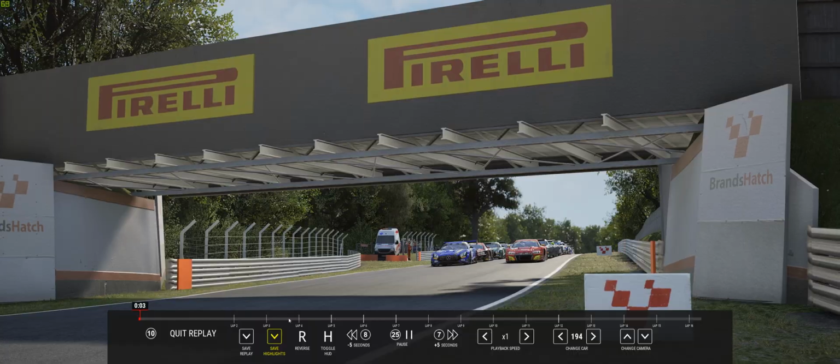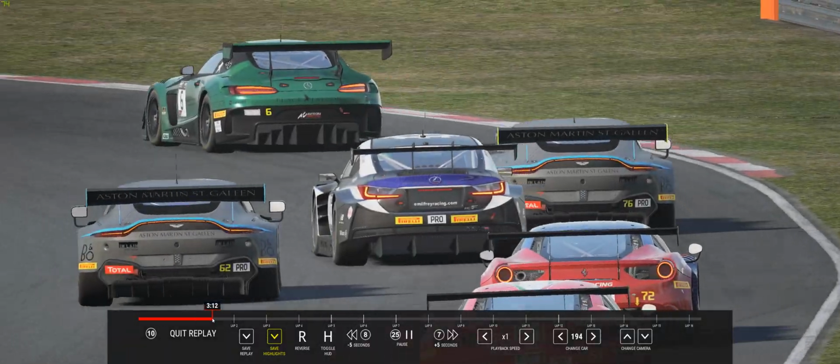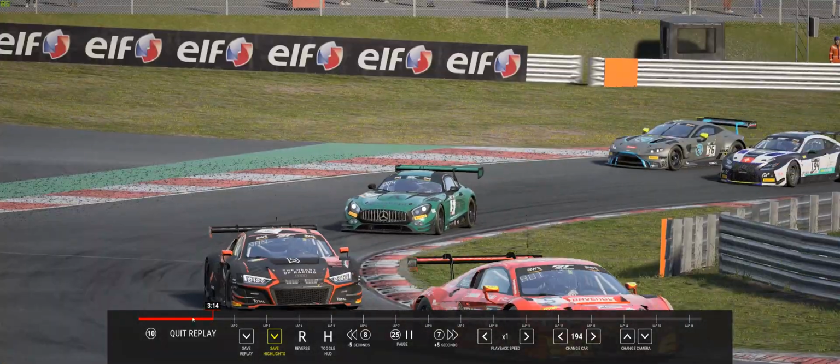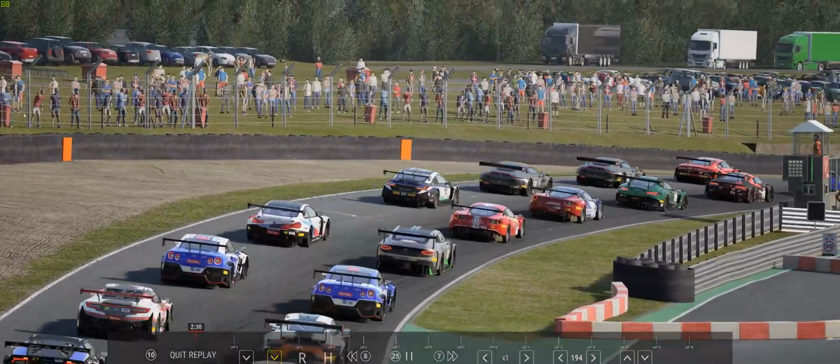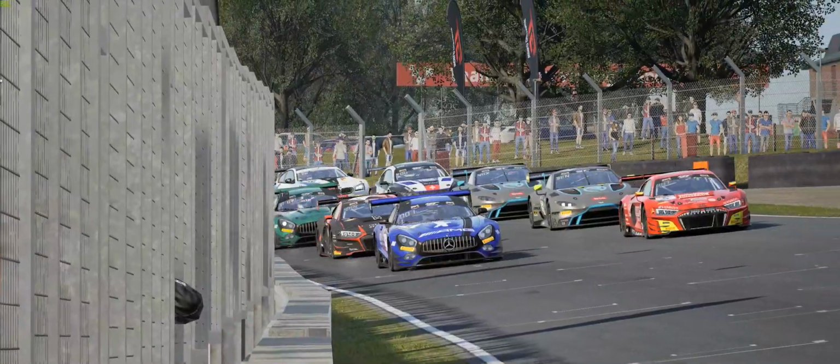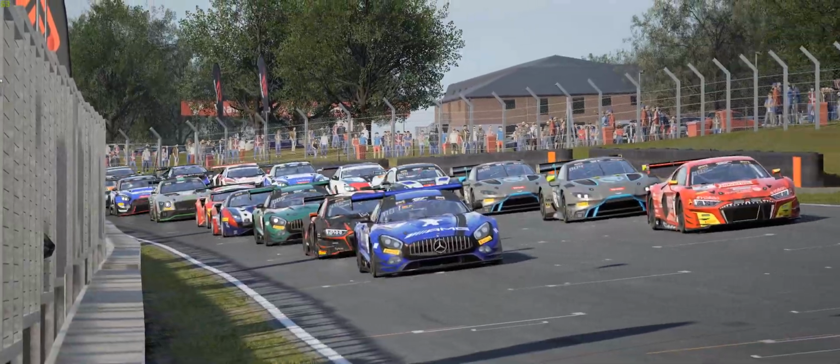See what we got with the... dodged a few cars in the beginning there. Just wanted to see the start.